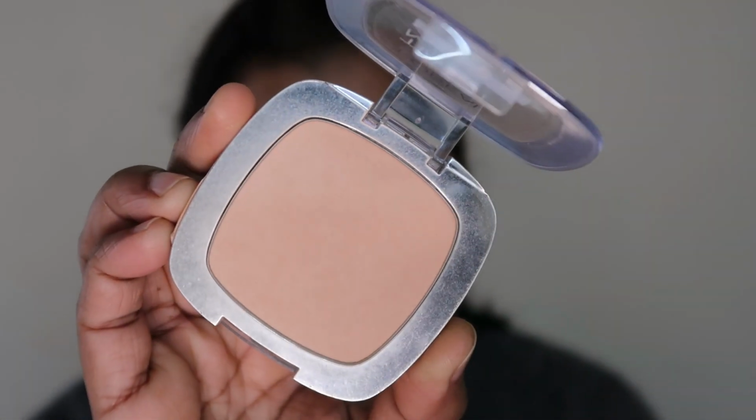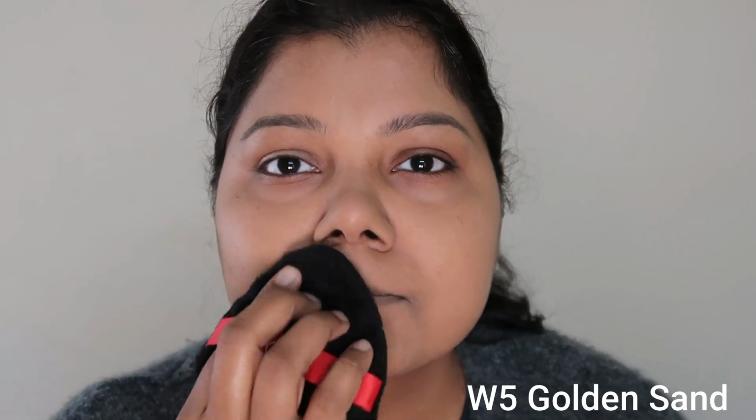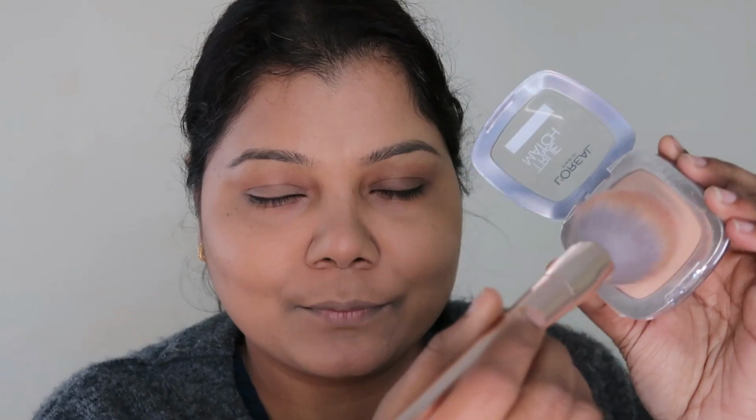Now this is again a super blendable powder. You can use it by itself on top of your primer. You can use it onto your foundation just the way I have used it today. You can set your face. Now you cannot use this powder as a complete foundation powder. It's a setting powder. It is matte, but it does not give you a very dry down texture onto the skin. It does not even enhance the texture onto your skin.